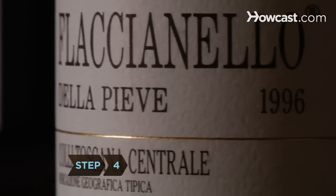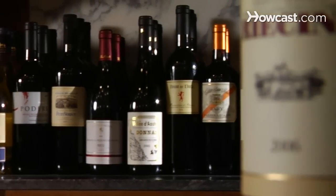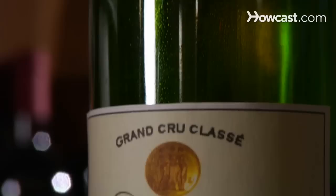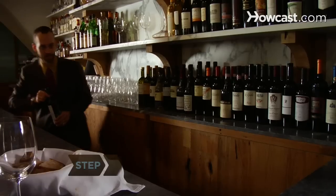Step 4. Take the year of the wine into account. In general, younger wines are fruitier and pair well with more complex dishes, whereas older wines are subtler and go better with straightforward food.